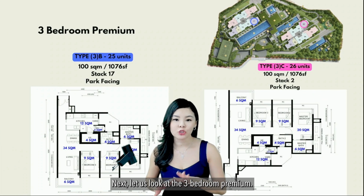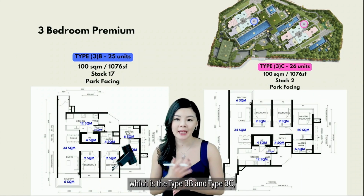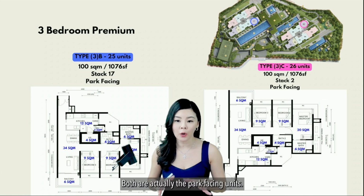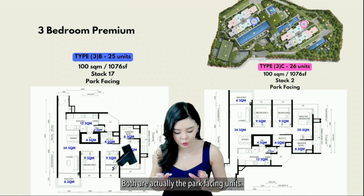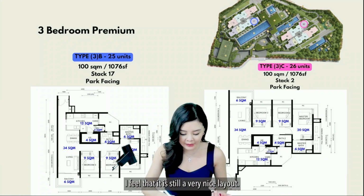Next, let us look at the 3-bedroom premium. There are two main unit types, which are Type 3B and Type 3C, both at 1076 square feet. Both are actually park-facing units. For this floor plan, I feel that it is still a very nice layout.